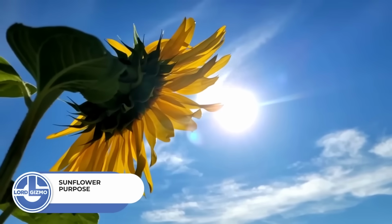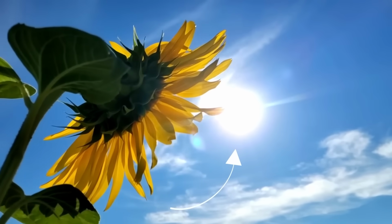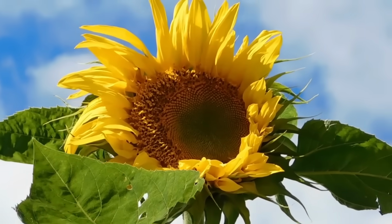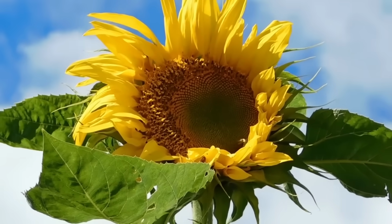Fun fact: sunflowers are heliotropic plants. This means that they are biologically meant to turn their heads to face the sun throughout the day. This is also part of the reason why they are called sunflowers, because they absorb as much sunlight as possible by chasing after its rays.